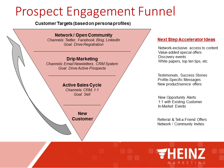All right, now I want to talk a little more about integration across sales and marketing organizations and what that can look like. Common funnel approach here, next step accelerators, this is pretty common stuff. Starts with your understanding of the customer. If I start from the bottom up, it's pretty self-explanatory, right? I got an active sales cycle, I get to new customers.